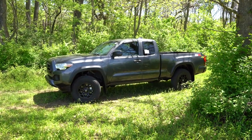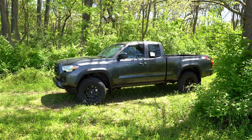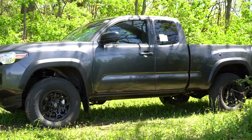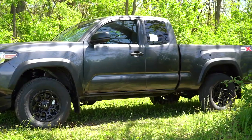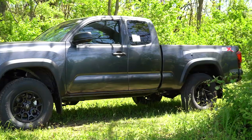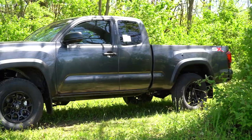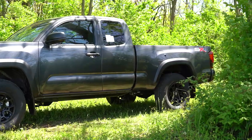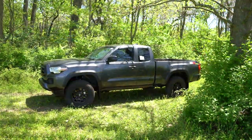SR. There are some options, however, available. I actually love the look of the wheels on our SR that we have here today. Dark gray alloys coming with the SR5, 17-inch machine finished alloys for the TRD Sport, 16-inch machine finished alloys for the TRD Off-Road, 16-inch black alloys for the TRD Pro, and then 18-inch polished alloys for the Limited. But that pretty much rounds out the side profile here.